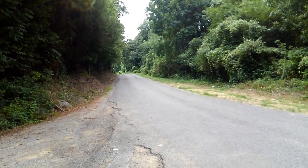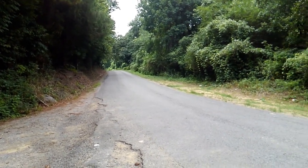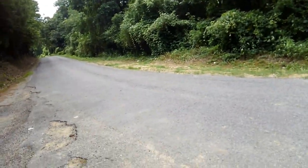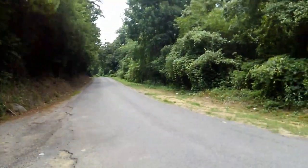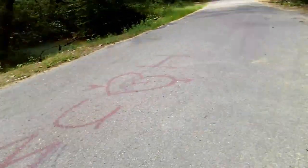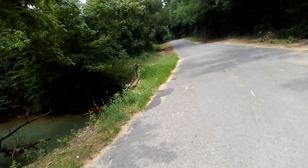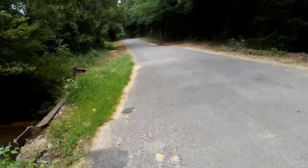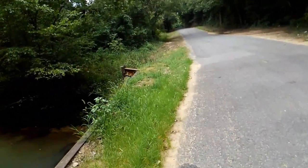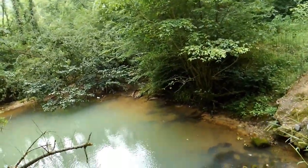But he said that right about where I started filming up there at the first curve going up, there's a trail going off to the left, and that goes to Hughes Cave. And I remember that name. That's one of the well-known caves in the area. And I don't remember if I ever actually went in Hughes Cave or not. Probably did. But anyway, just a little insight from a local.